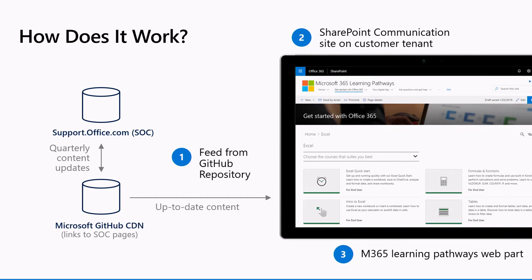And then we're going to bring that into your instance of the SharePoint training site through this Microsoft 365 Learning Pathways web part. How many folks here have actually heard of SharePoint communication sites or played around with them? Okay, most of you have, that's great.